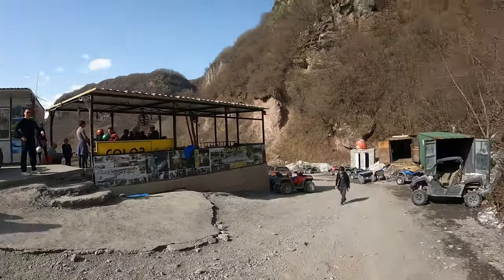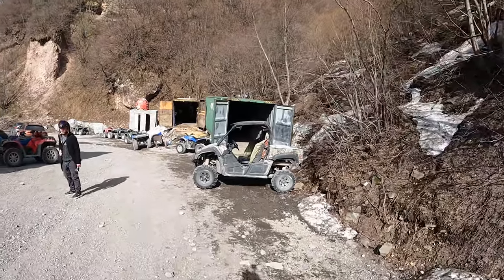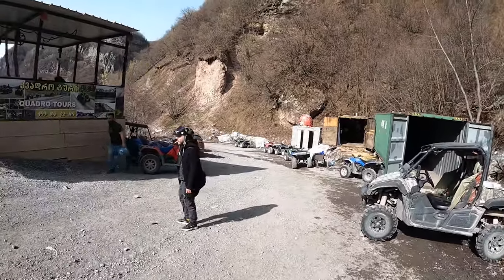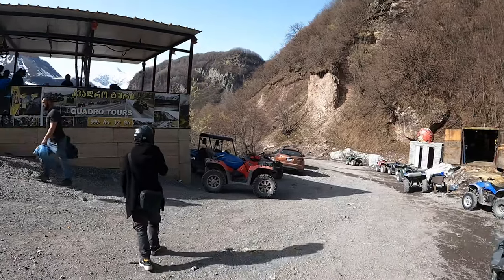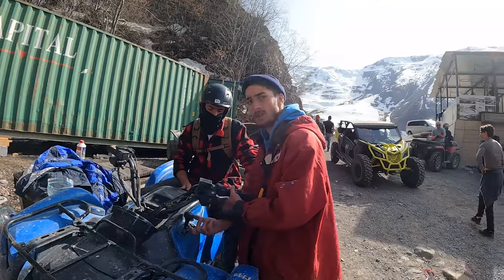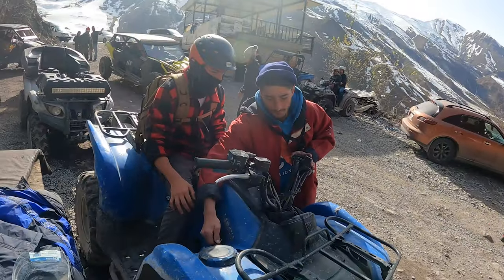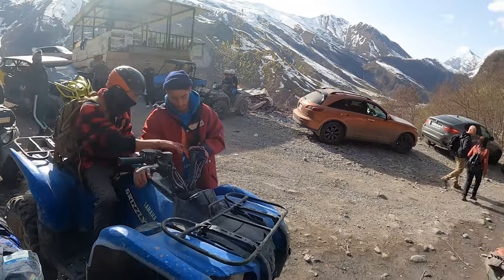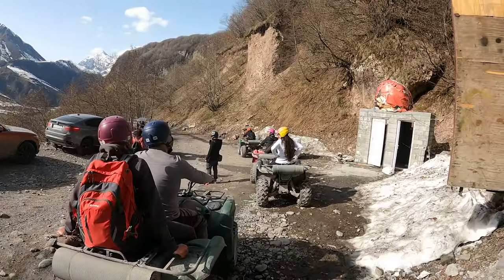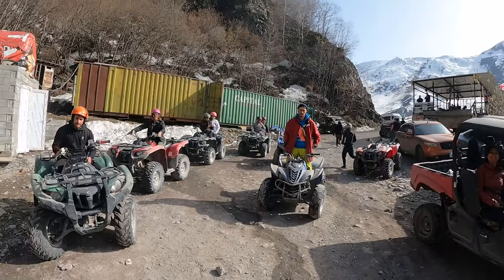After Ananuri Castle, we drive around 1 hour and we came to one spot, and from here we will take our quadros and buggies and we will have quadro tours inside the mountains. Before we start our quadro tours, instructors are giving some advice. He's explaining how to ride the quadros. It's quite easy, so everybody can drive these quadros. Are you ready, guys?